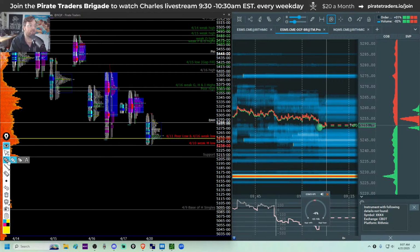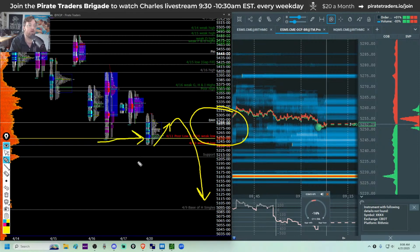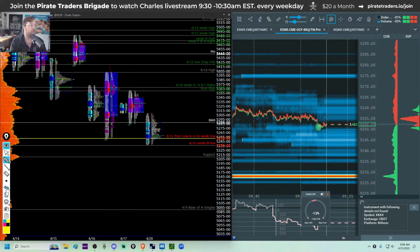Unless it does, the market is going lower. So I am extremely bearish today. I think even if we get a gap fill, so even if the initial first move of the market is to the upside, I think we will find resistance and head much lower. I am obsessively watching this 52.88 level. The more time that the market spends below 88, the more volume it brings in below 88, the more likely that we are heading much lower.